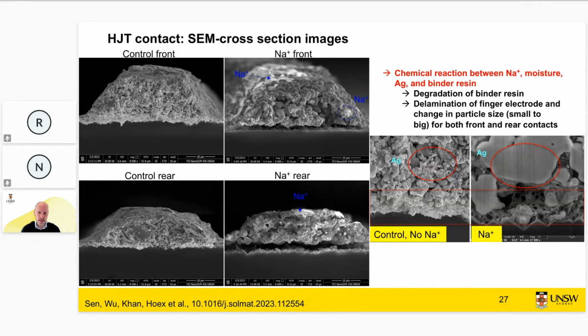Our current understanding is that the silver particles, particularly the small ones, are being removed, and they result in larger silver particles after this test. But these small particles are put in there for a purpose, and their removal actually compromises the contact with the silicon, and we can even see these contacts delaminating.